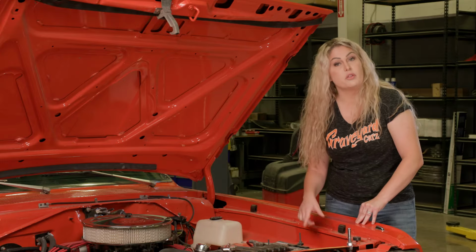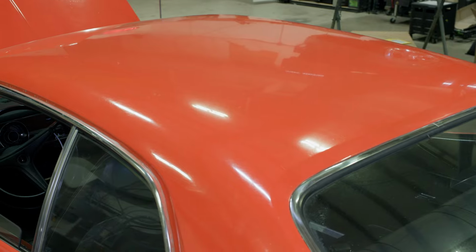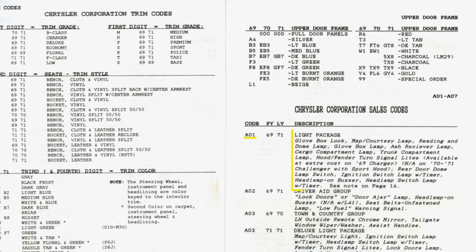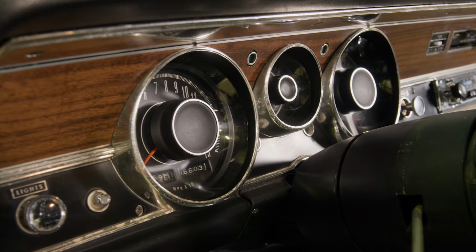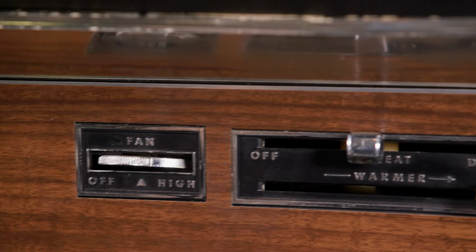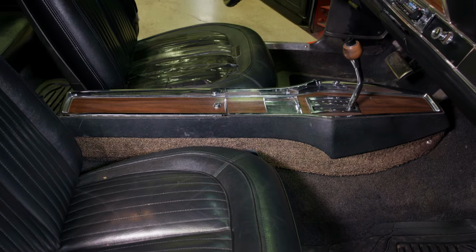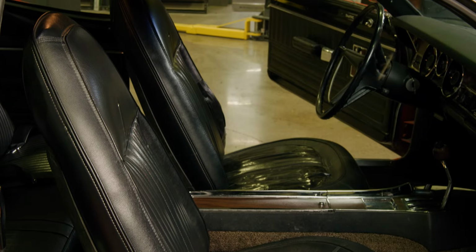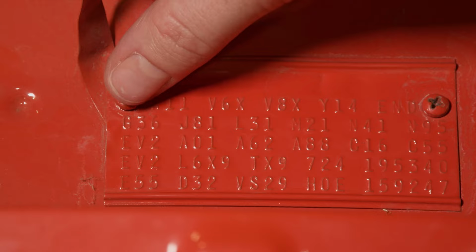Okay, and now we go up to our third line. EV2, that is the roof paint, and that's Tour Red. A01, light group. A62, Rally Instrument Cluster. A88 Interior Decor Group. C16 Center Console. C55 Bucket Seats. Okay, we go up to our fourth line.